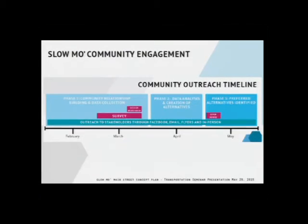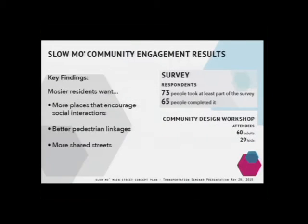So there are some people that live here in Portland, but they own a home in Mosier, or there are cyclists that bike often into Mosier. And so we wanted to hear from them as well. Engaging the community revealed certain key findings: more places that encourage social interaction, better pedestrian linkages, and more shared streets. It's important to note the high turnout at this community design workshop, about 90 people.